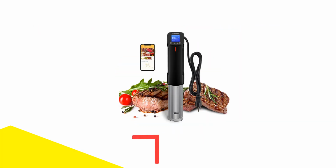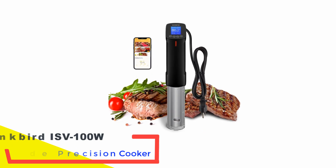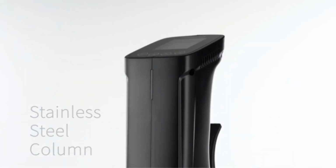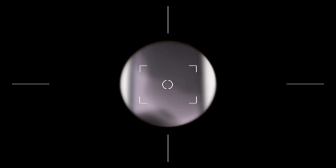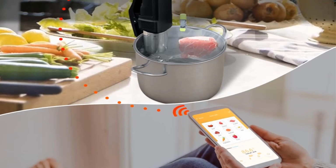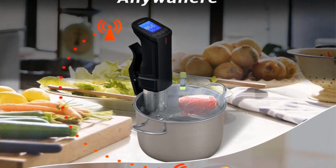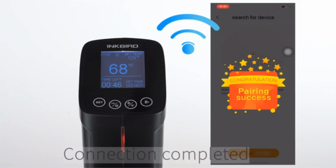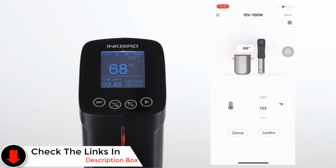Number 4. Inkbird ISV100W Sous Vide Precision Cooker. Venturing into sous vide cooking typically demands specialized equipment, but for those seeking an initial foray without a substantial investment, the Inkbird proves to be an excellent choice. This immersion circulator-style device easily clips onto any container, boasting the capacity to heat up to 4 gallons of water and food to boiling. Despite its compact size, it houses a powerful 1,000 watts, delivering precision and temperature maintenance comparable to more expensive models. However, it's worth noting that the Inkbird does take a considerable amount of time to reach the desired temperature, necessitating careful planning for your culinary endeavors.